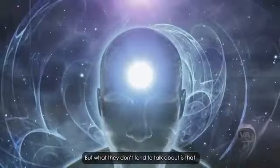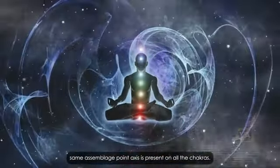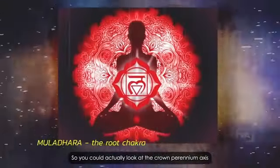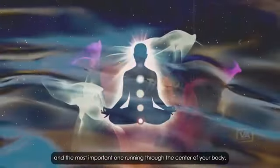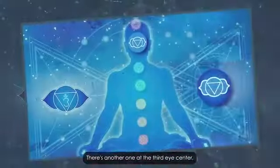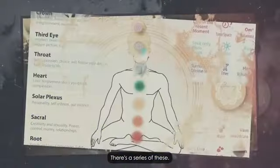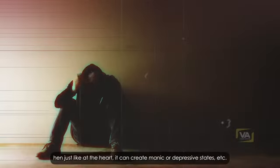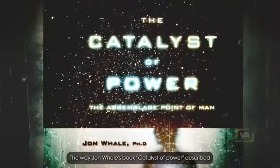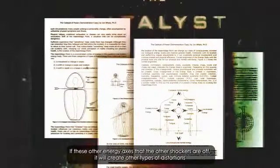But what they don't tend to talk about is that that same assemblage point axis is present on all the chakras. So you could actually look at the crown perineum axis as an assemblage point, but one that's vertical, and the most important one running through the center of your body. So there's another one at the third eye center, there's another one at the throat, there's another one at the solar plexus. There's a series of these, and if any of those get displaced, and usually they're all over the place, then just like at the heart, it can create manic or depressive states, etc., the way John Whale's books like Catalyst of Power describe. If these other energy axes at the other chakras are off, it'll create other types of distortions and problems in those fields as well.